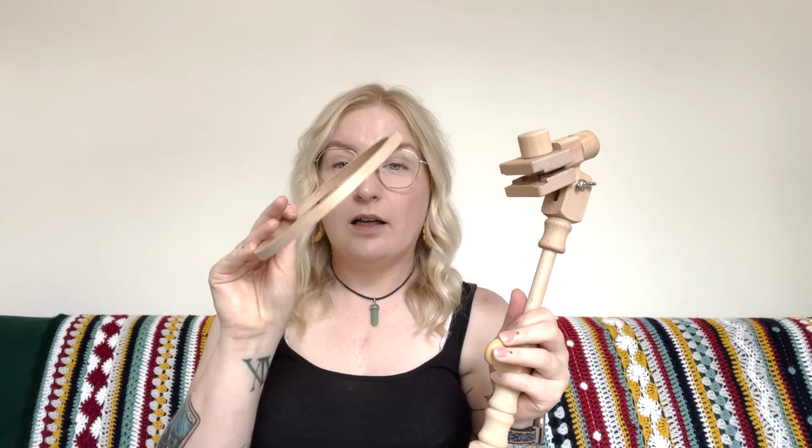Anyway, so this comes apart. You can put the fabric in the hoop and then put it back in here, and it just stands on your table so you can cross stitch. And the reason I got it is because you can flip it, so you can flip your pattern so you can get to the back of it.